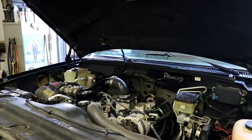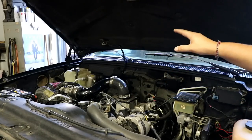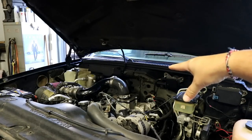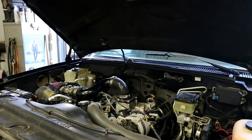All right, so what you're looking at right here is the 6.5 liter turbo diesel. It looks a little different than stock because I've put on a new intake system and so forth for the air, but there's usually a little shroud that goes over the top. You saw that earlier in the video. The 6.5 liter diesel is actually a 395 cubic inch engine, which is kind of cool because it reminds you of a big block or something.